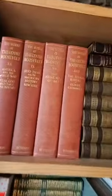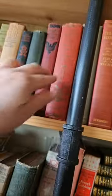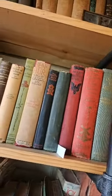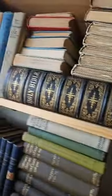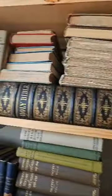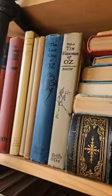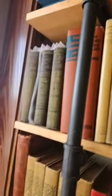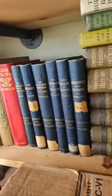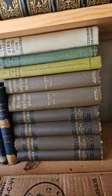Got a few Roosevelt books. We got a nice Don Quixote. Like that one. Got a really nice leather Bible. I think this one's from 1859. Big, beautiful Bible. Got some Wizard of Oz. Got some Civil War books. We got some Francis Parkman and History of New England.